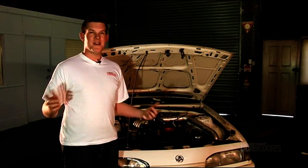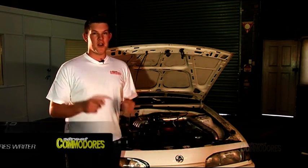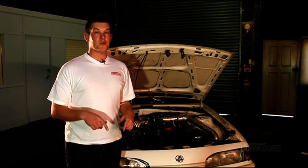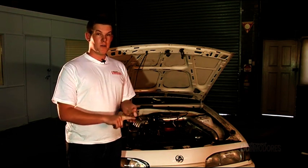How good is this, guys? I'm excited, and you know why? Because I finally get a chance to work on my own car. We've dragged the Vee into the Street Commodore's workshop for a long overdue service. Today we're doing oil, oil filter, plugs and leads.